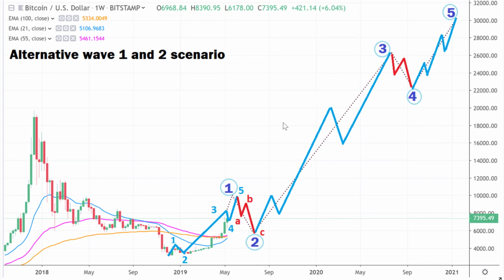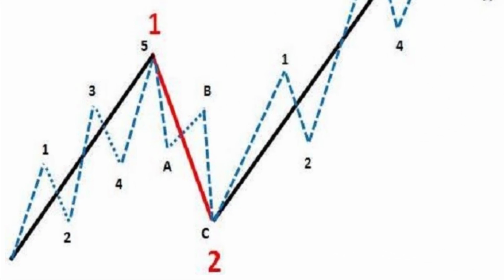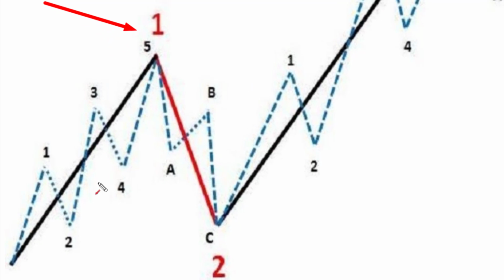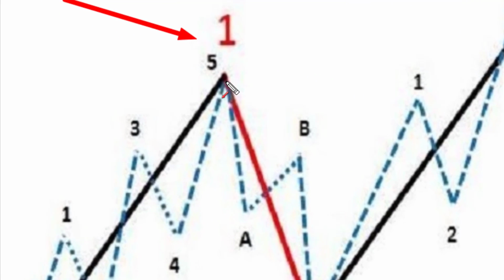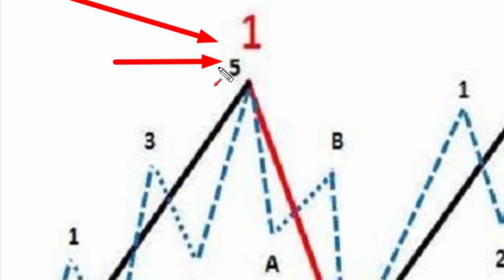In fact, let me show you this. As I explained to you in that video from some weeks ago, the fact is that wave 1 of the larger degree uptrend is itself composed of 5 smaller waves, which is potentially what we're in right now, potentially the 5th wave of this larger degree wave 1.